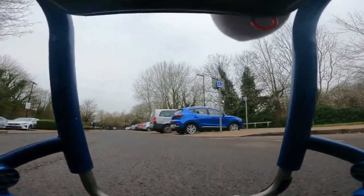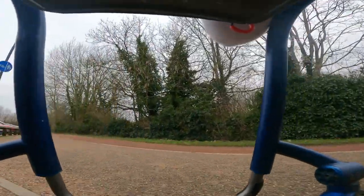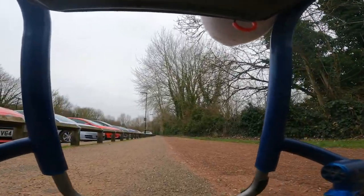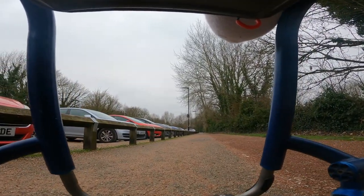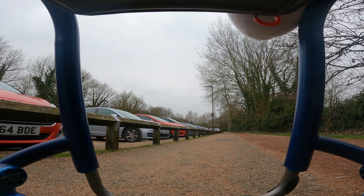So, I am trying to do a challenge at the moment on my Garmin watch, where in the month of January I've got to walk, or in my case, wheel 91 miles, something like that. And this week wasn't great because my kids weren't well, so I'm a bit behind. So I've come out today to try and get some distance in. We're going to see if we can do that now.